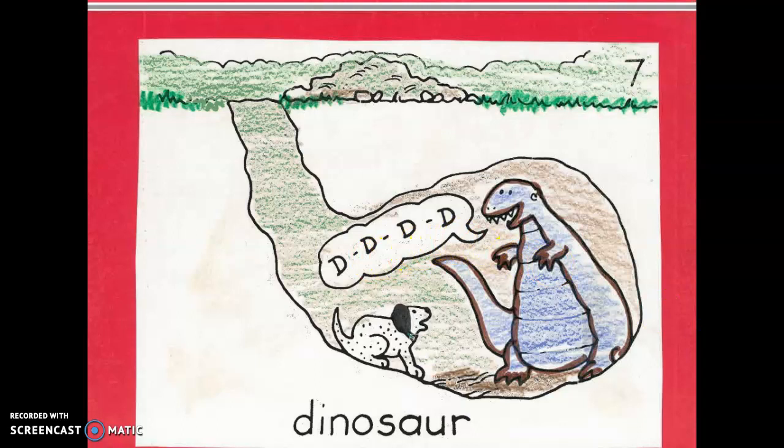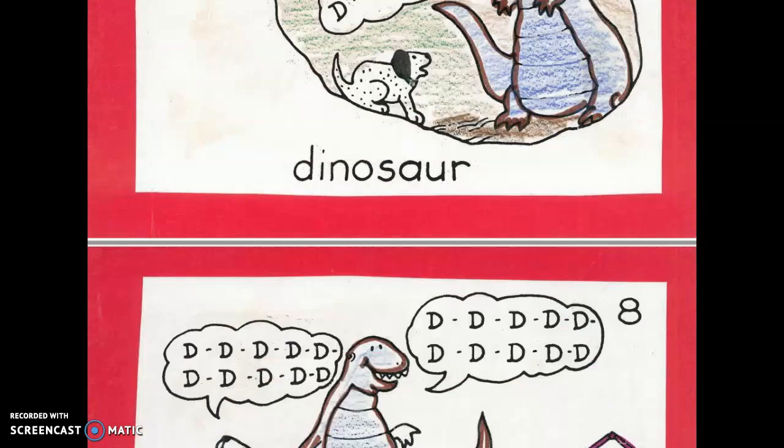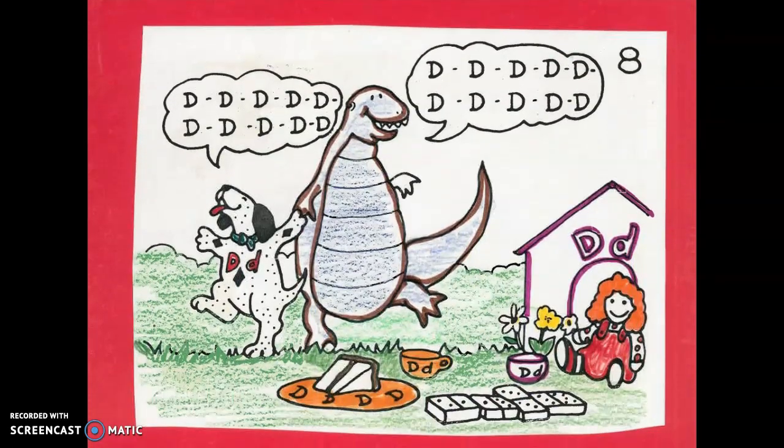And he kept digging, and as he kept digging, the sound got louder. Duh, duh, duh, duh. And he kept digging and it got really, really loud. Duh, duh, duh, duh. And soon, guess what he found? He found, of all things, a dinosaur. Oh my goodness. He found a dinosaur.